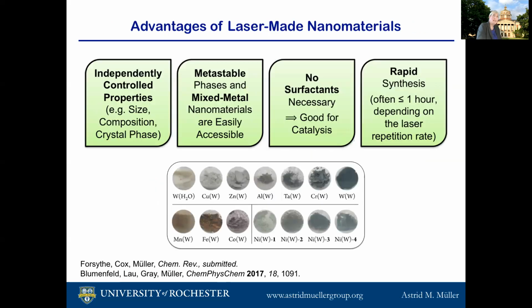There are several advantages of the method. We can independently control properties such as size, composition, crystal phase, defect densities, and so on. We can easily make metastable materials and mixed metal materials. No surfactants are necessary, and the synthesis is rapid. And it's rapid enough to make these 14 materials down here in 2 days.